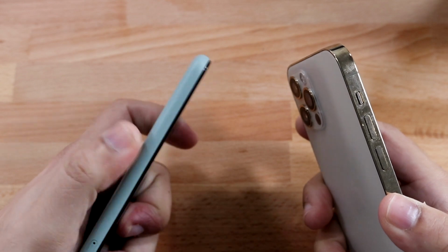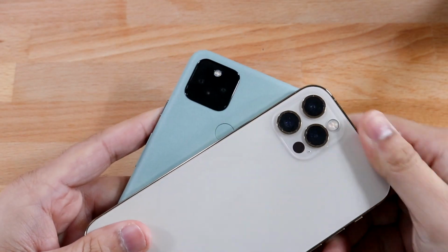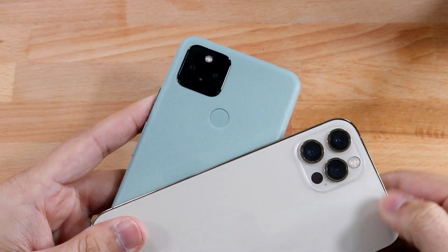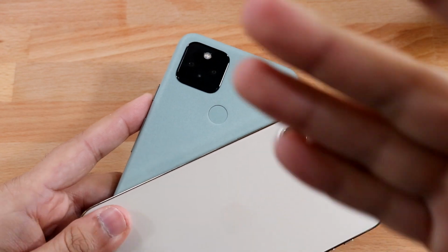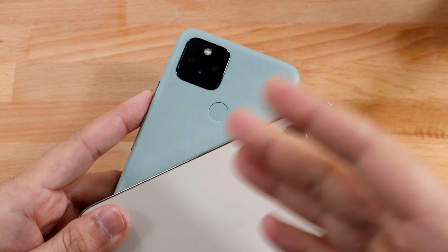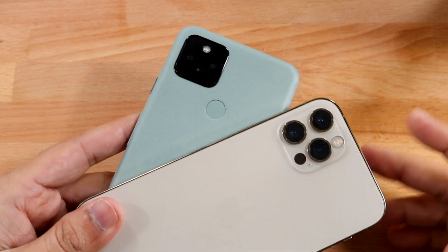Even though this is aluminum, it kind of feels like plastic. And even on the back, you're getting the frosted glass back on the iPhone 12 Pro, which feels really good. This aluminum kind of feels like cardboard. I don't want to hate on the Pixel 5. I think there's a lot of value in it, but that was just one thing that I really didn't like. The build quality is great on the front. The rest of the phone feels very average.